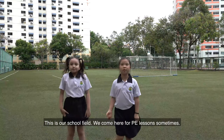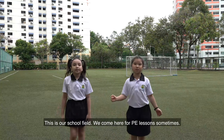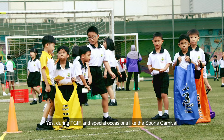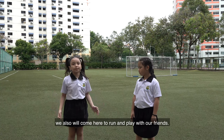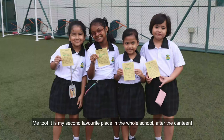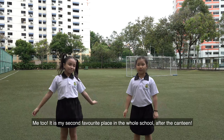This is our school field. We come here for PE lessons sometimes. Yes, during TJF and special occasions like the sports carnival. We also will come here to run and play with our friends. I love playing in the field. Me too, it's my second favorite place in the whole school after the canteen.